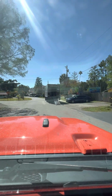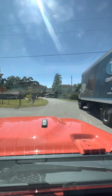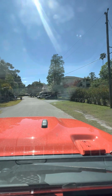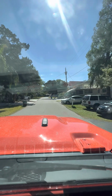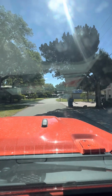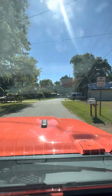You have the Kayak Shack, which is a kayak rental facility. And we're just going to kind of run down some of these roads where you guys can see what the houses look like. Weeki Watchee Gardens is a non-HOA, was developed in the 50s, 60s, 70s. Everything's very eclectic here. You'll have a beautiful house next to a shitty mobile home.